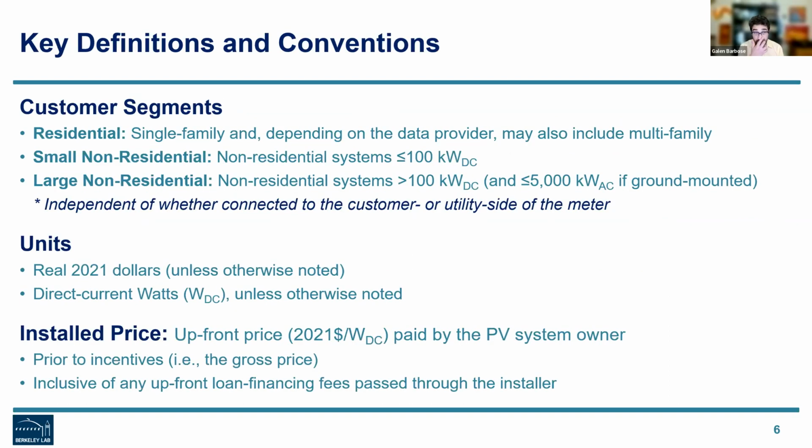A few key definitions. Throughout the report, we break the customer segments often into 3 different groups: residential, which kind of speaks for itself; small non-residential, which are non-residential systems less than 100 kilowatts; and large non-residential systems, which are those larger than 100 kilowatts, and if they're ground mounted, up to 5 megawatts.